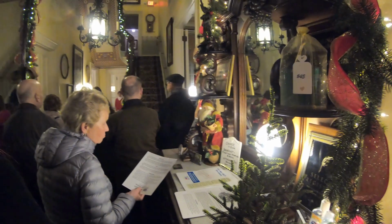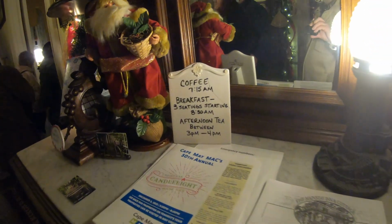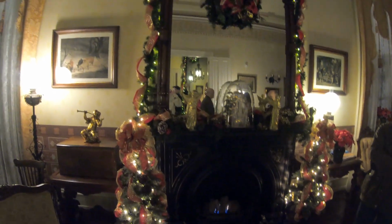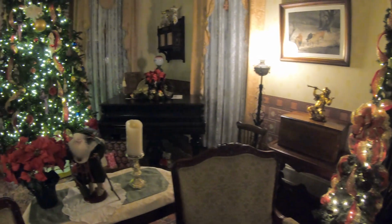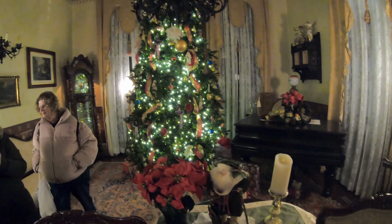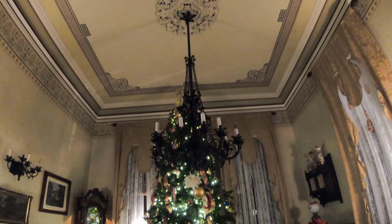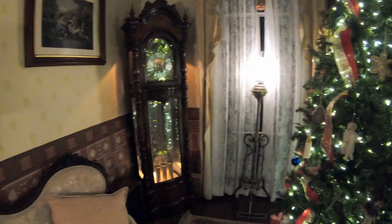Here we have the Mainstay Inn, built in 1872. Built as a gentleman's gambling club, the Mainstay is considered to have one of Cape May's most authentically restored interiors. It features 14-foot ceilings, all original chandeliers, and richly ornamented furniture that was custom-made for the clubhouse. For the holidays, the inn is decorated with traditional garnish including yards of garland, wreaths, and lights and Christmas trees throughout.